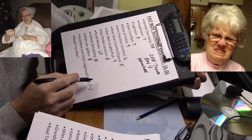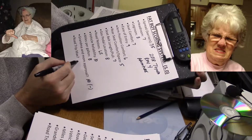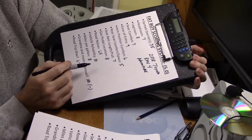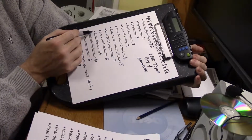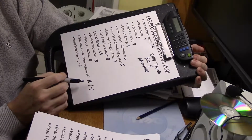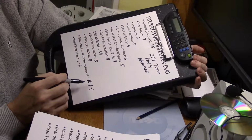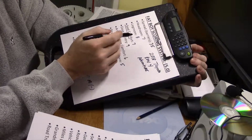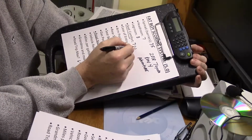Road trip max. I could easily see myself driving 6 to 8 hours in this vehicle. What would get me over anything else is the lack of insulation and the road noise. And then the second thing that would probably get me is the seat comfort. The padding is a little bit light.